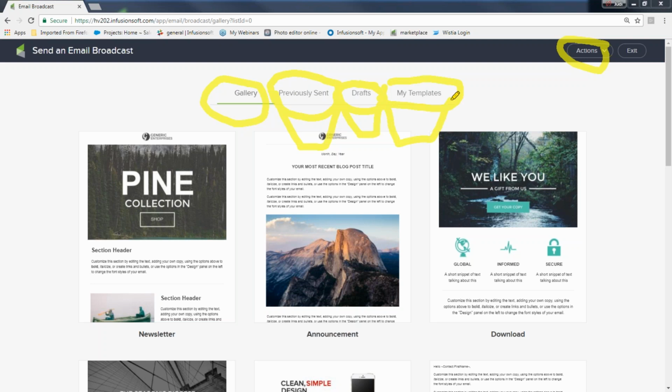So really, really easy. People used to go, I can't find the email I was creating. It's going to be in one of these buckets. So you'll always be able to find it. It will be really easy to find it.